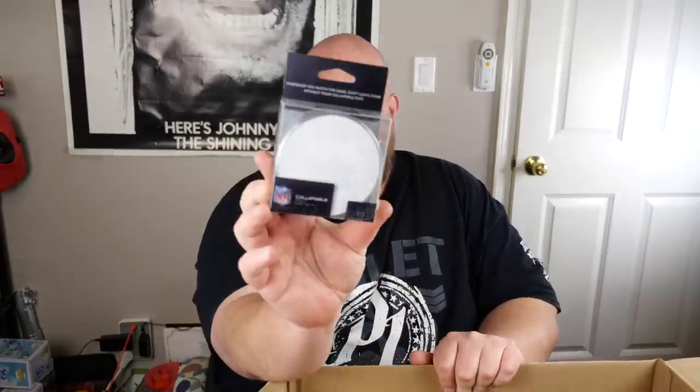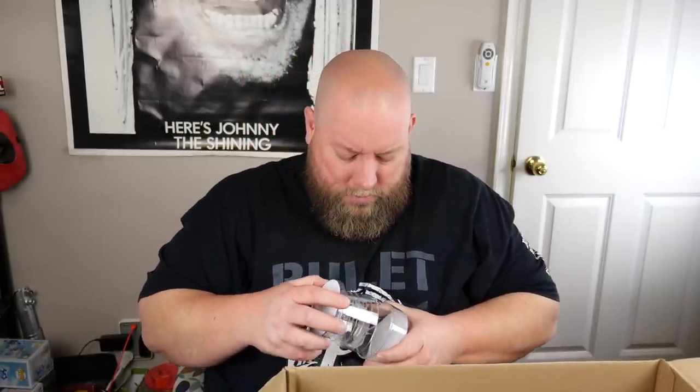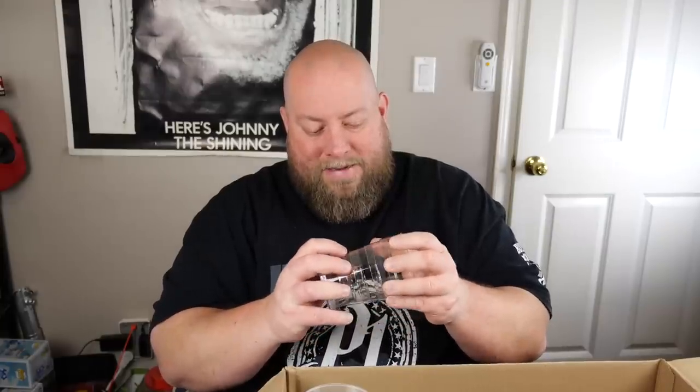Well, I guess if you're a Bills fan, here we have a Buffalo Bills collapsible pint pocket-sized cup. I gotta see this. I really gotta see this. A collapsible cup. Huh. It really is. Interesting. So I guess this doesn't fit super tight. Like, it doesn't make a good seal on it.